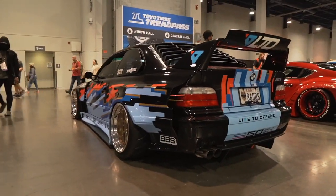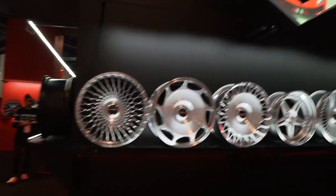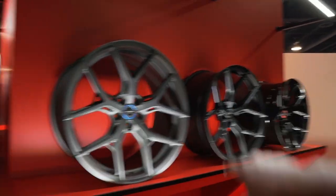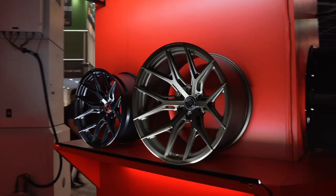Alright, so we're here at the Vossen booth. I had to stop by and give a big shout out to my boys. They have been a big supporter of most of my builds throughout my journey, especially with the HF5 wheels that I'm rocking on the M2 right now. I'm gonna see if I can stop in and say hi to Kevin, who should be somewhere around here, and look at some of their very unique designs.